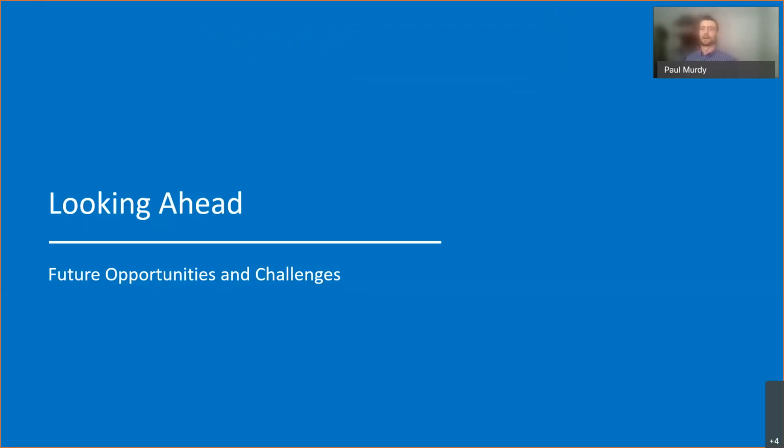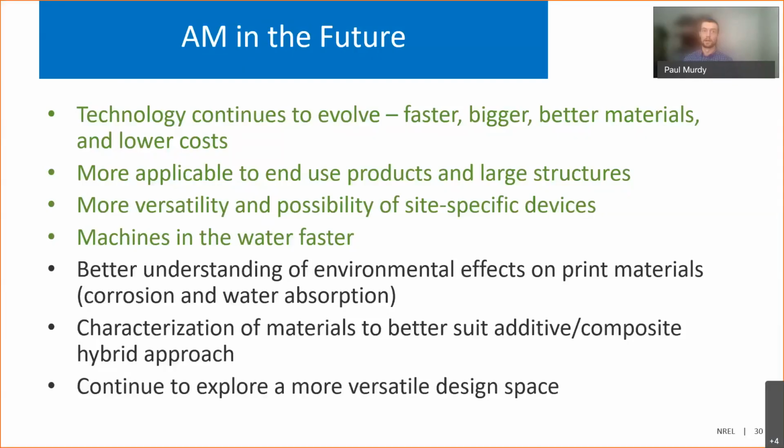So just to wrap this up, I just want to look ahead to future opportunities and challenges with additive manufacturing and composite manufacturing in the marine energy industry. So the pros, definitely this technology has not shown any signs of letting up anytime soon. It just continues to evolve. We're seeing faster and bigger printers. We've seen much more materials development, much better quality materials that are more applicable to structural applications. And those costs are still falling as well.